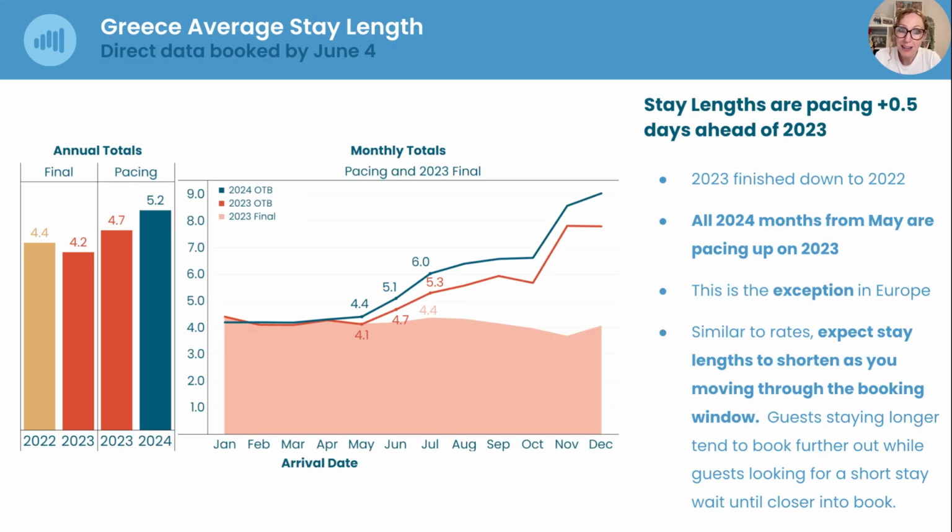So we're seeing something quite unusual in Greece. When we look at the rest of the world, we are in the main seeing a contracting of length of stay. We're seeing stays shorten. But actually what we're seeing for Greece right now is we are pacing up, which is very unusual compared to the rest of the world. So we can see 2023 finished down a little, by 0.2 of a day. But we can see from May, all months are pacing up compared to 2023. So it's super interesting to see.